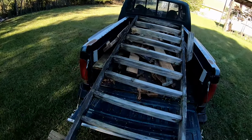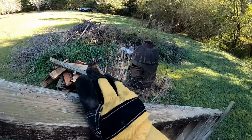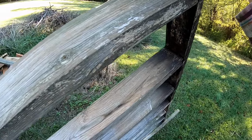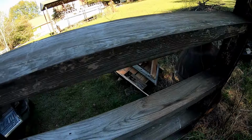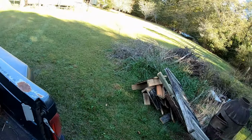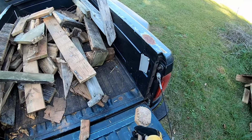This is probably how I strained my back yesterday, fighting with this darn thing. We'll just stand it up and walk it over there. Sure ain't gonna try to carry it. Ta-da! I'm losing my britches. That was up under the deck, some kind of old scrub brush.